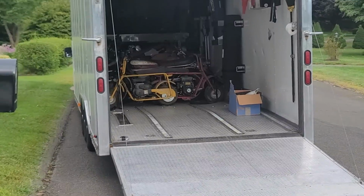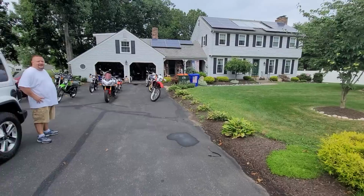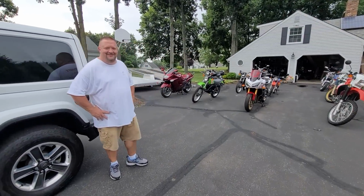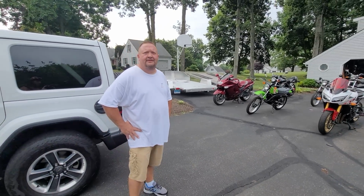What's happening, fellas? We're at stop number 4 today at my friend Justin's house in Southington, and he's got a whole driveway full of kick-ass machines here. What's happening, Justin? How you doing? Man, you've got quite the collection here. Billy was telling me you've got about 40 bikes.